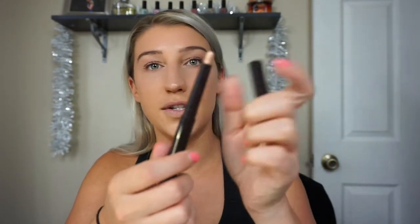It is so beautiful. It's a twist-up crayon. It looks like this. I'm going to do a little swatch on my hand so you guys can see. It is like literally the most beautiful champagne-y color. Feels so creamy and it feels super blendable. So I'm really excited to try this.